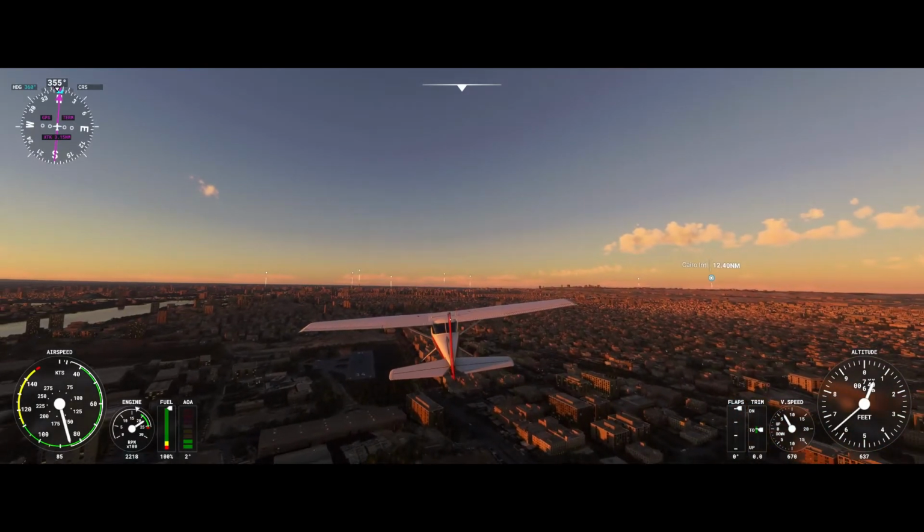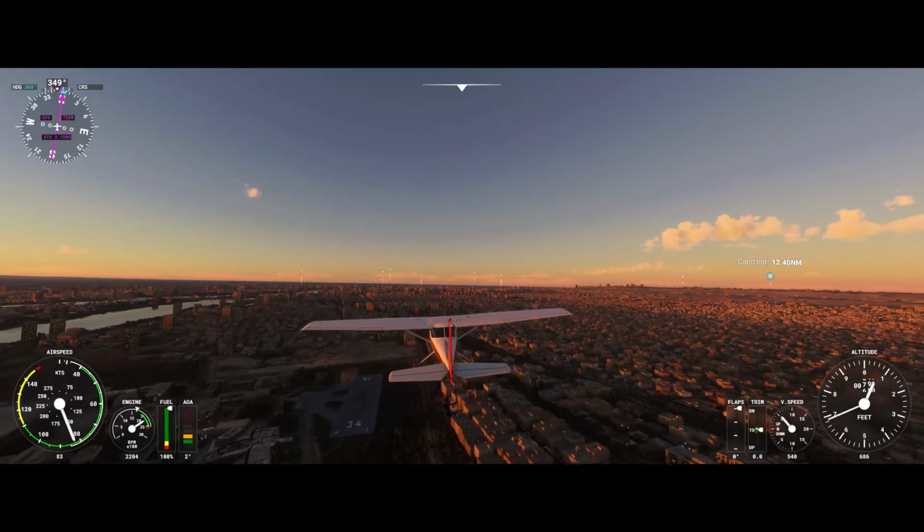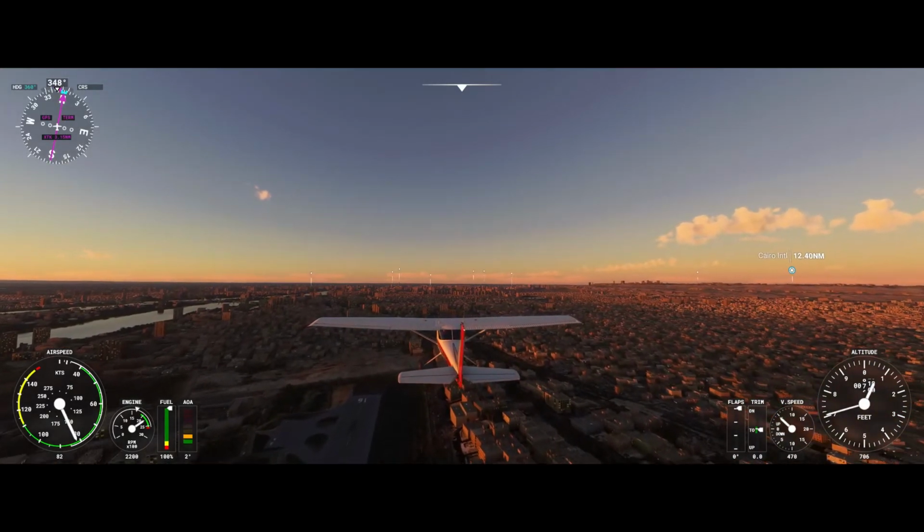I could not find any definite information on this tiny 250 meters runway. It is close to Maadi Military Hospital, which suggests that medical flights might land here.